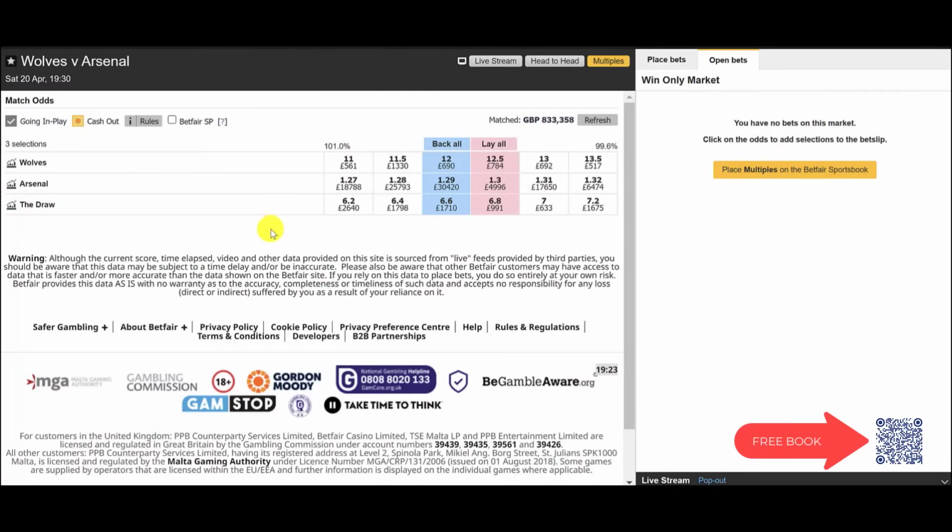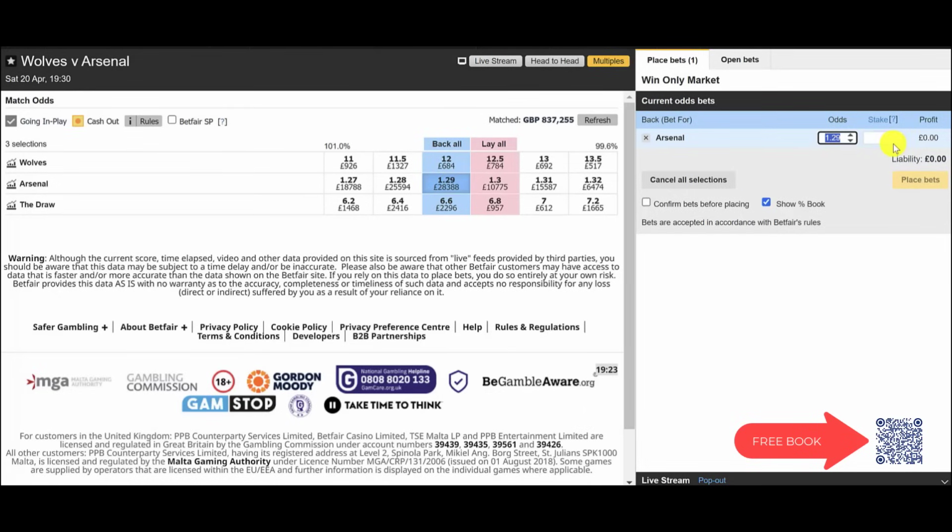So we're going to be trading this match with Wolves against Arsenal from the Premier League. So Arsenal, very short price, fully expected to win this. £100 stake if we were to put it on Arsenal and just hoping they go on and win it. £29 of profit potential, so 29% return. And that's probably as good as it's going to get from using that £100 stake.